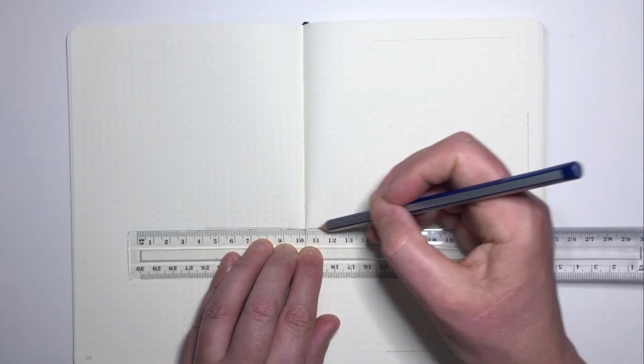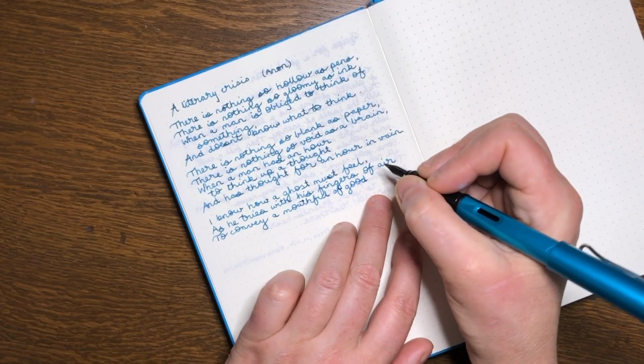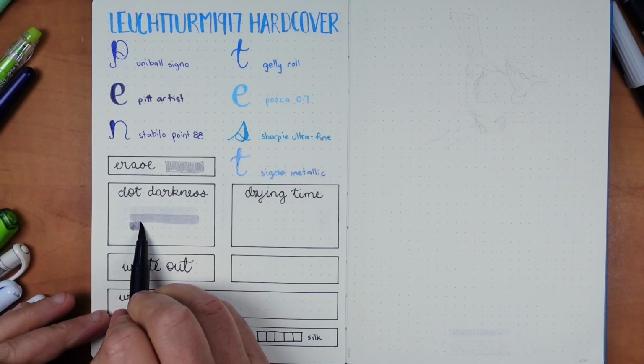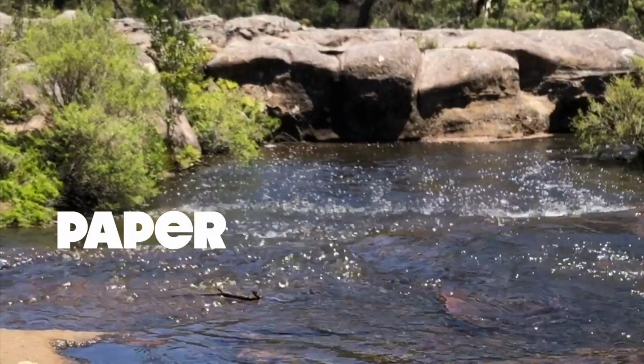The dots are about 5mm from the centre of the page. They are well aligned between each side of the double page spread. The dot darkness is average and there are no other markings.